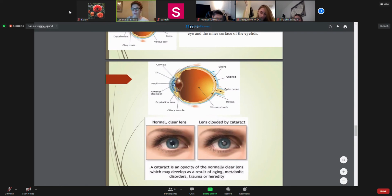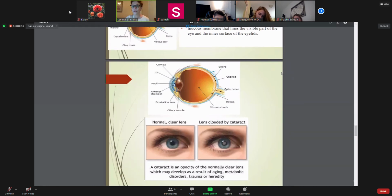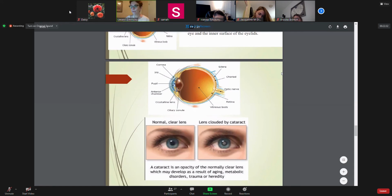And so here you see the pupil is dark. Here they've highlighted the lens clouded by a cataract in this image, to give you an idea of what's going on when somebody says, I have cataracts, and they're going to have surgery so they can see better. A very common procedure, right? I think we all know people who've had cataract surgery.